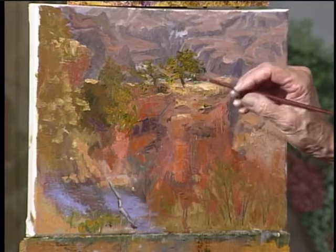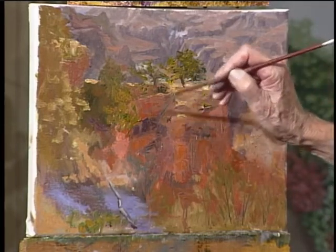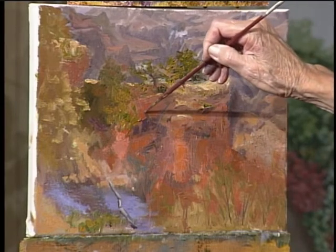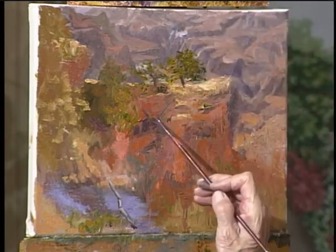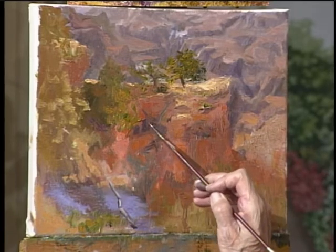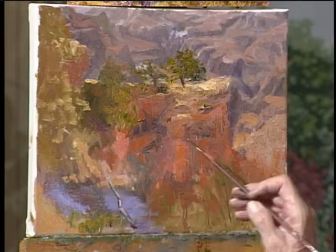Yeah. All right, let's see here. And we have an area here that's jutting out, and this is coming up. And this is a little bit shorter, right in there. There.